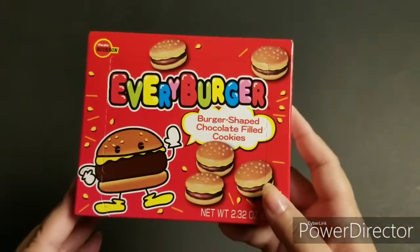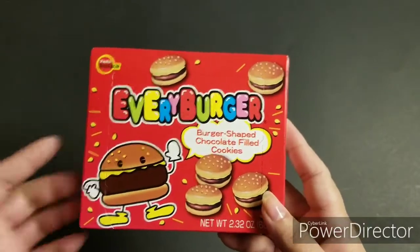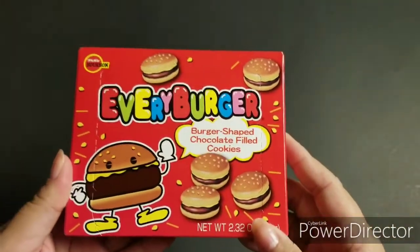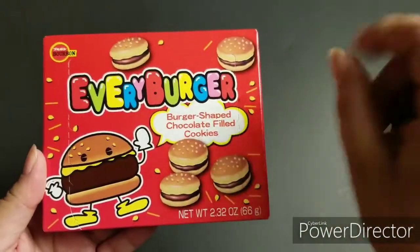And then we've got this super cute item. Isn't it adorable? I love burger stuff, hot dog stuff. This was just so cute to me. So there were a lot of these kits that were like the gummies or the ones that you mix up the powders and make.